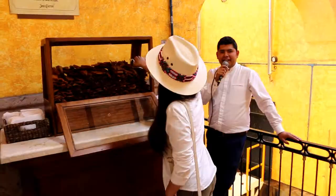The agave honey, or the agave syrup, is made out of these sugars. This is a fiber, and you can suck it. It's a very sweet taste. You don't eat it, you just suck on it, and then you throw the fibers away.